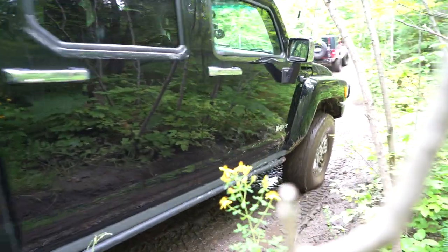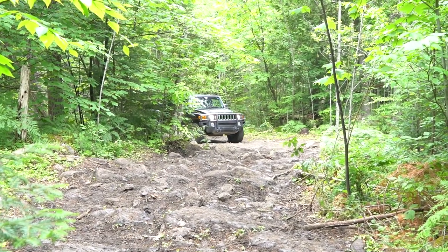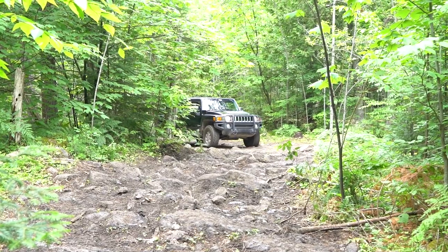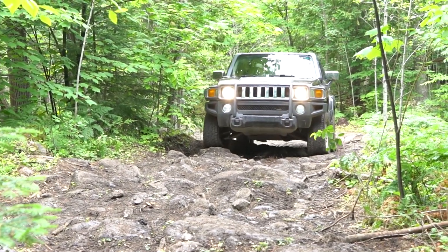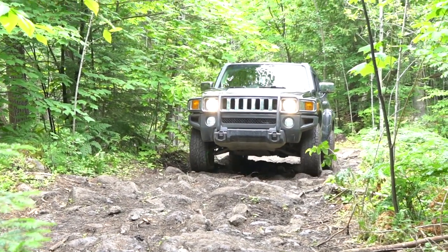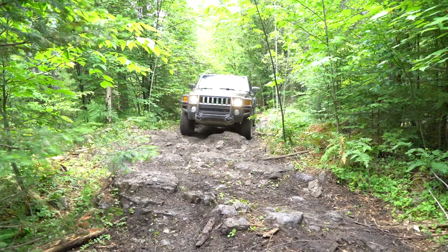Straighten her out. Now looks like we got ourselves a little bit of a rock climb up here, so this will be fun. It's raining, by the way, so everything is completely slippery, so that makes everything much more fun. Got her in 4-low for this one. No lockers, so let's see what happens. I think we can handle it. Rolls up. Nice and easy.